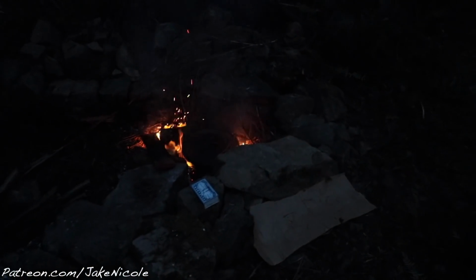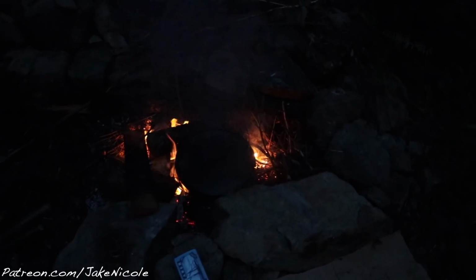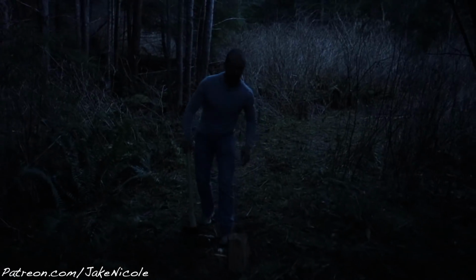Jake has the fire going with some dinner in it. Some homemade stew in the cast iron. Jake over here cutting some logs.